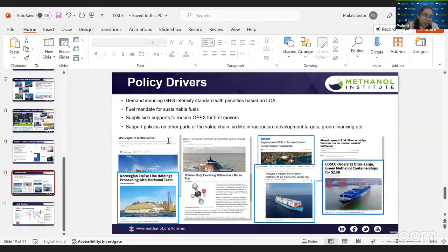I think just to point out quickly in the policy drivers, it's very important that we look at how demand-inducing GHG intensity standards with penalties based on LCA could be something which could be introduced from the policy perspective. It's very important that we see a well-to-wake approach, how we can have a very comprehensive understanding of the whole carbon intensity of the industry, from production to supply to distribution and even to the end consumer, which is very important in terms of looking at the life cycle assessment.